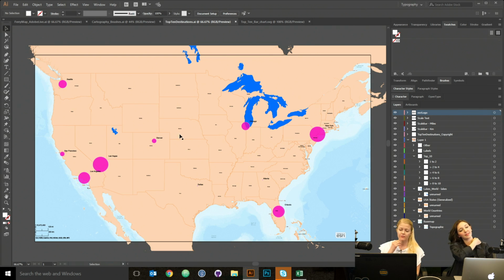And one thing to note for the people out there who have used GIS and mapping before, this is in the web Mercator projection. Projection is just because we live on the globe, we have to put it on a flat surface, and it's all mathematical.